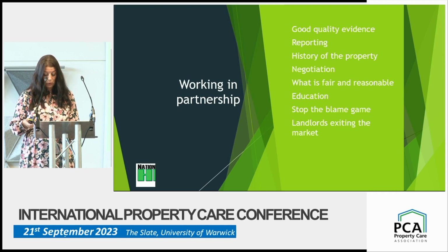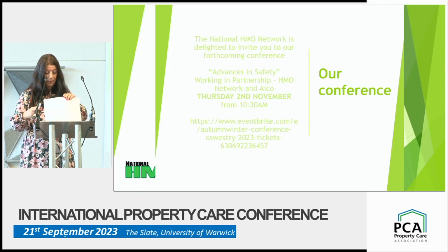We must be careful not to tip the balance, and the sector needs to find a way forward that benefits all, which means we need to be working together and not against each other, in collaboration with one another.